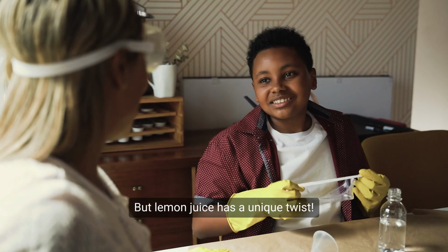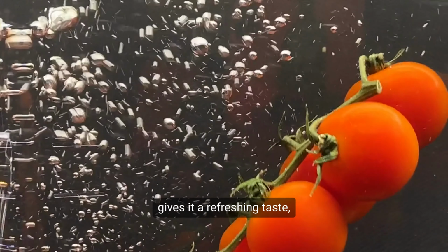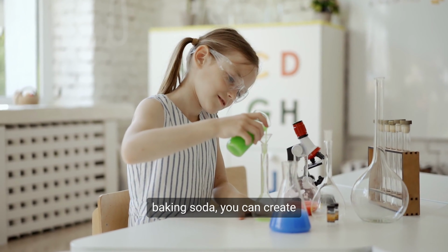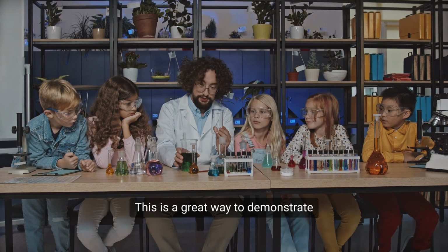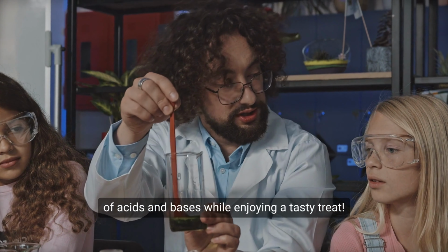But lemon juice has a unique twist. The citric acid in lemon juice gives it a refreshing taste, and when you combine it with baking soda, you can create a fizzy drink that's both delicious and a fun science experiment. This is a great way to demonstrate the properties of acids and bases while enjoying a tasty treat.